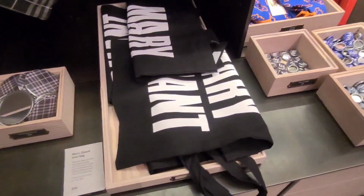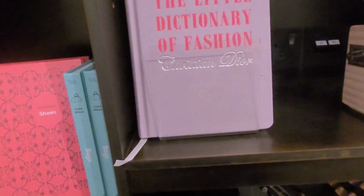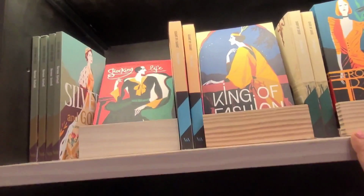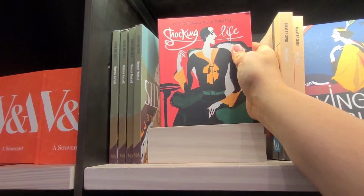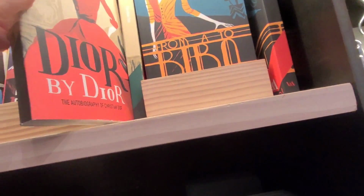What else do we have? I love the Mary Quant bag. So cool. Little Dictionary of Fashion. I have these. They do them for a lot of designers. I've got the Quant one and the From A to Bieber. Oh look, I love this. Might have to pick a few of them up because they're hard to find. Dior.